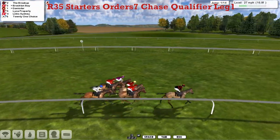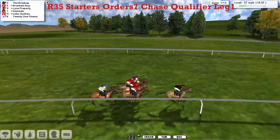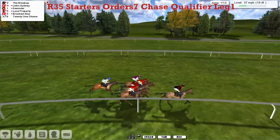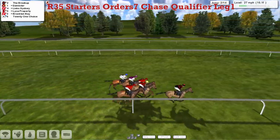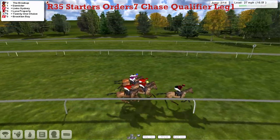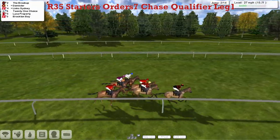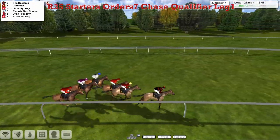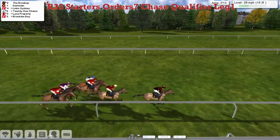Leading by a couple. Doesn't appear to want to be in the lead, though. Well, maybe there's no front runner in this. Could make it an interesting race. Cooper's horses sometimes go to the front, but they don't appear to want to in this one. Damister doesn't appear interested in the lead either, and neither is Leica Property or 21 Choice. So it looks like the breakup's got it on sufferance.